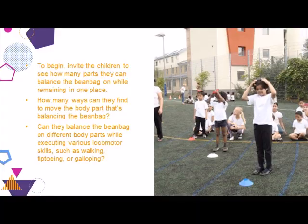Perhaps the most popular beanbag activity is balancing one on various body parts, from the simplest challenge of balancing the bag on the palm of the hand to the more difficult act of balancing it on an elbow, a knee, or the top of the head. Children love to test their skills this way. To begin, invite the children to see how many parts they can balance the beanbag on while remaining in one place. How many ways can they find to move the body part that's balancing the beanbag? Can they balance the beanbag on different body parts while executing various locomotor skills, such as walking, tiptoeing, or galloping?